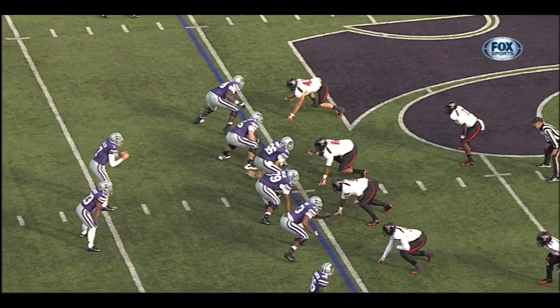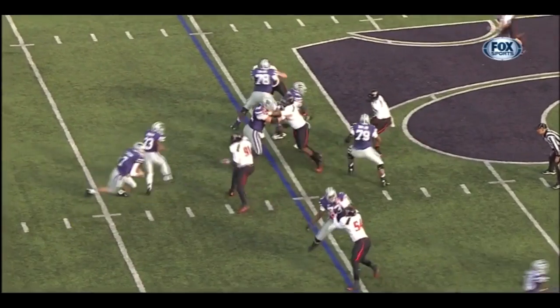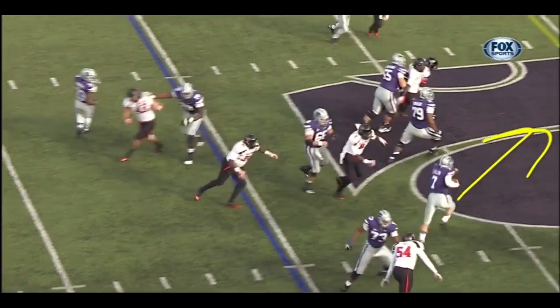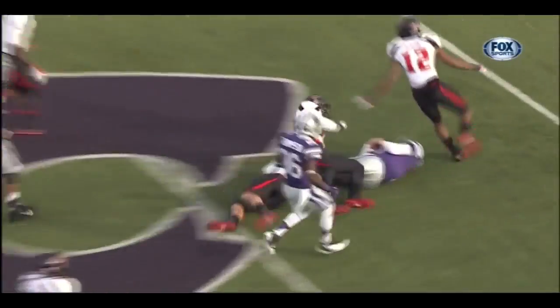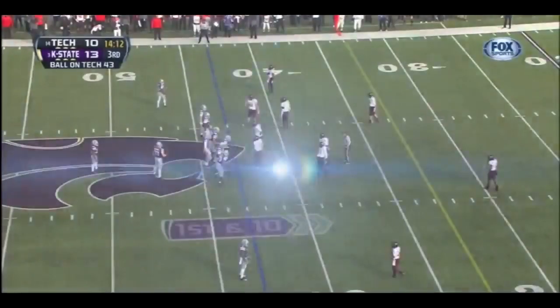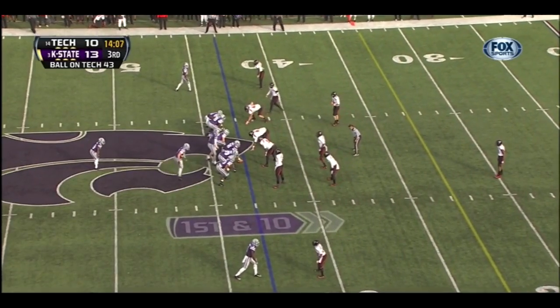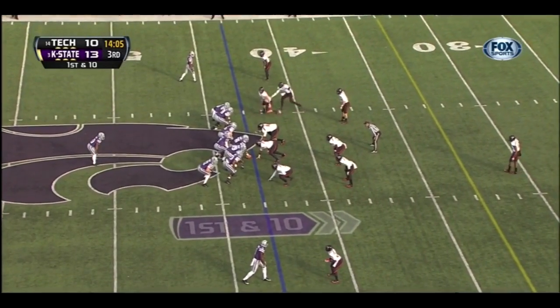Okay, watch. It's the mesh point here with Klein and the running back, and then Klein is going to come here. Fakes it. Look at the gap open. Now he's got the vision to just take it up there and get everything he can out of the run. First down and 10 at the 43, opening drive in the second half for K-State.